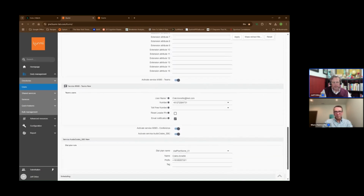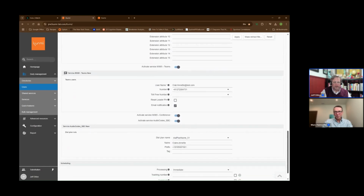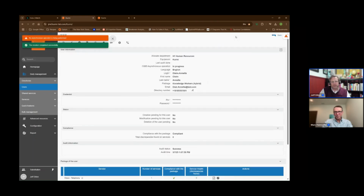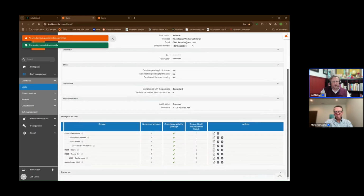But then also, switching back over to Teams now that we've got this as a soft phone, you can see the line is going to be the same, but we've also added in all the information for an AudioCodes SBC as well. So you've now just taken 3 separate systems and been able to add them all in. Now we can see the user has had their number added and all the services automatically called out directly from all those various systems, all from Kurmi, and you've just done this very, very quickly.